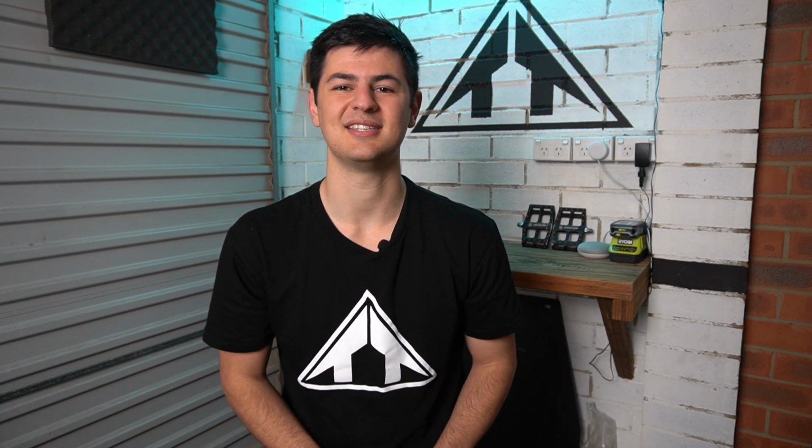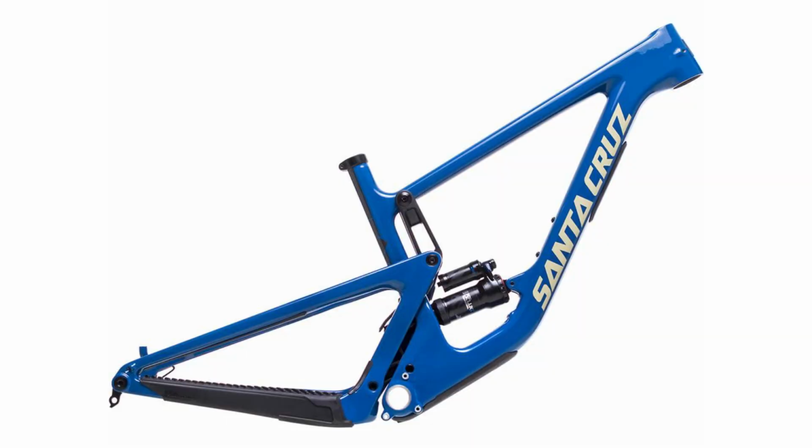Okay, so let's take a quick look at my favorite frames on the market at the moment, and that way we can kind of gauge what we're really looking for. So starting with the Santa Cruz Hightower, I really like this frame. Just the low placement of the shock, the angles of the frame, I really like that kind of angular design as opposed to something that's more round. Yeah, it just really does it for me. So that's probably my favorite looking frame on the market at the moment.